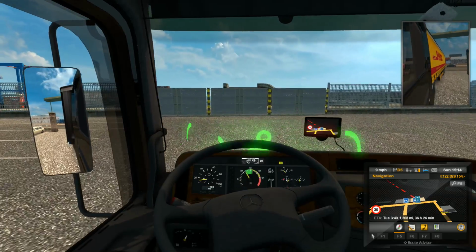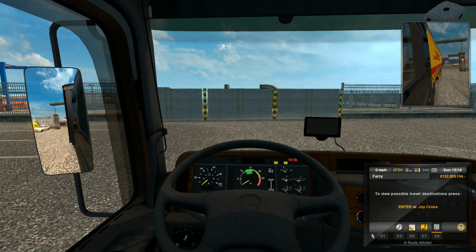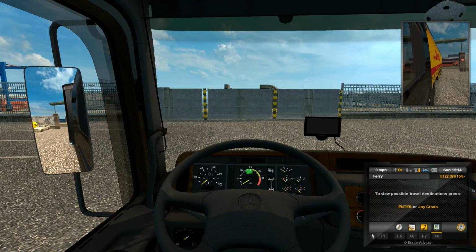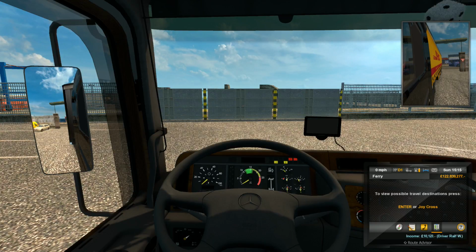Right, here we are for the ferry. Let's turn her off. Ooh, the engine just makes a bit of a rumble when you turn it off. Listen. Got a little bit of a rumble. Very nice, I like that. I like the sound pack on this, it's very good.